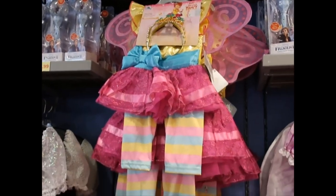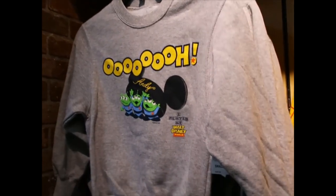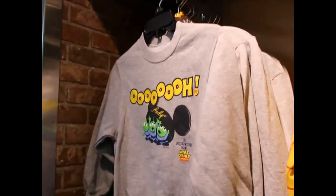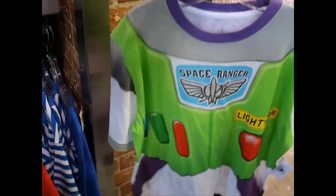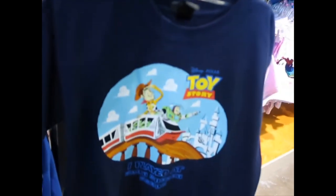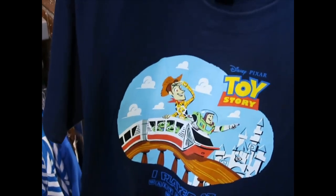Fancy Nancy is $24.99. $12.99. I hadn't seen this one, but there's a chance that it was here before. I want to show it just in case it's new. $9.99 for this kid's shirt. And even the back, I like it. Another Toy Story shirt for $9.99.